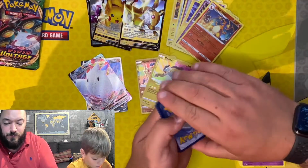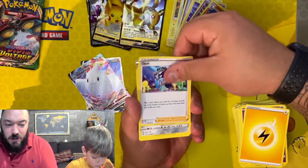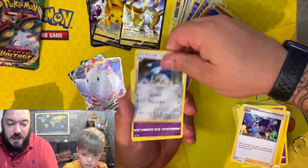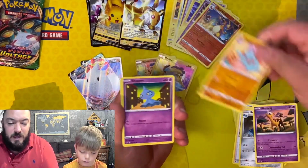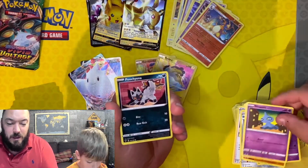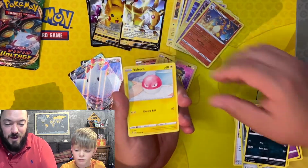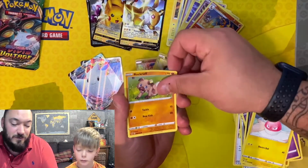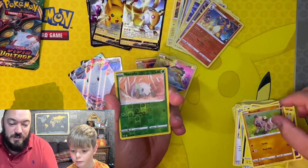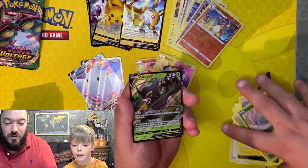1, 2, 3, 4. Now this is an Electric Energy, an Opel Trainer, a Metang, a Girafig, a Pamphy, a Snubbit, a Pachina, a Voltorb, a Rockruff. These have been pretty weak cards so far. We have a reverse Nincada and a Zarude V card.